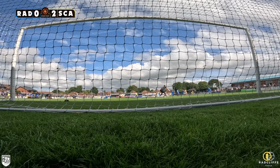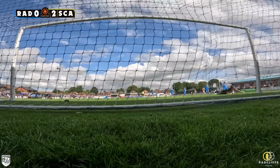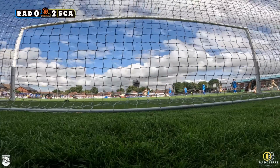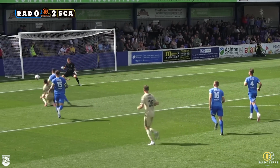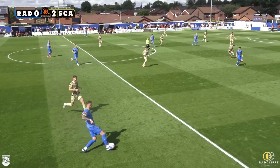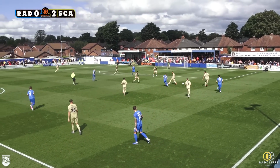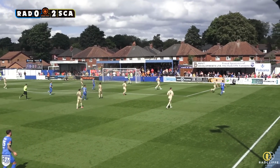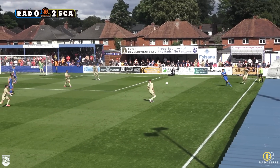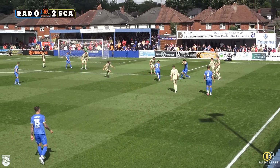Indeed it is. I don't know how, it's just a long, as he's falling, struck it at his left foot, and he's beaten Hewell at his near post towards that top corner, and it's doubled Scarborough's lead. As we're back underway with Roscoe to Walker to Morgan. Here come Radcliffe as it's played back out towards Walker, but it's easily retrieved by Scarborough.